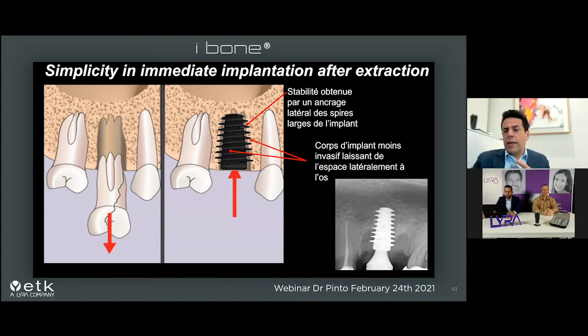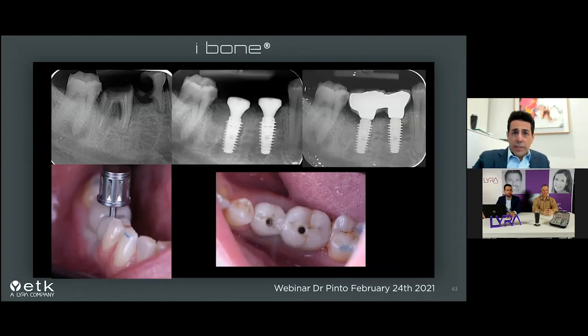And another way to use this implant is very incredible, because now with the chamber of healing and with the wide diameter of the spire, we can use it very simply for immediate implantation after extraction, because you will have very good primary stability. Look at this situation. We removed these two teeth and we wanted to put the implant immediately, and we finished the case. Perhaps I have a small remark on the prosthetic aspect.